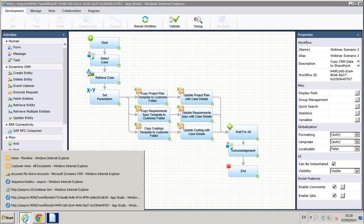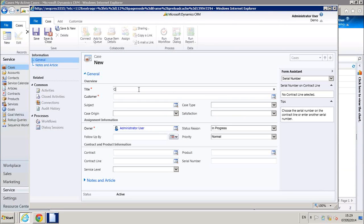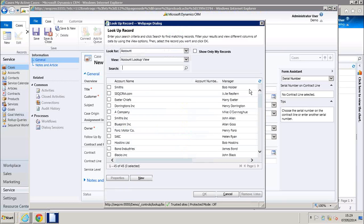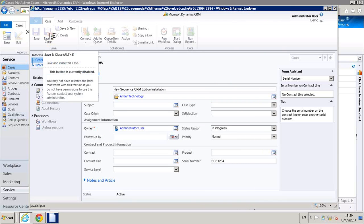So the first thing that I need to do is go and create that case. We go to Service within CRM. We can see we've already got 4 in here that I've previously created. So let's create a new one. Let's call it a new sequence CRM edition installation, for instance. And we can associate it with the customer that we've just created. Let's have a look at anything with Ant. Yep, that's our customer. We can include as many other elements of information here, but our serial number is going to be SCE1234. I'll show you why we're adding that in a moment. Save and close. So we've now got a case in CRM that can be managed.